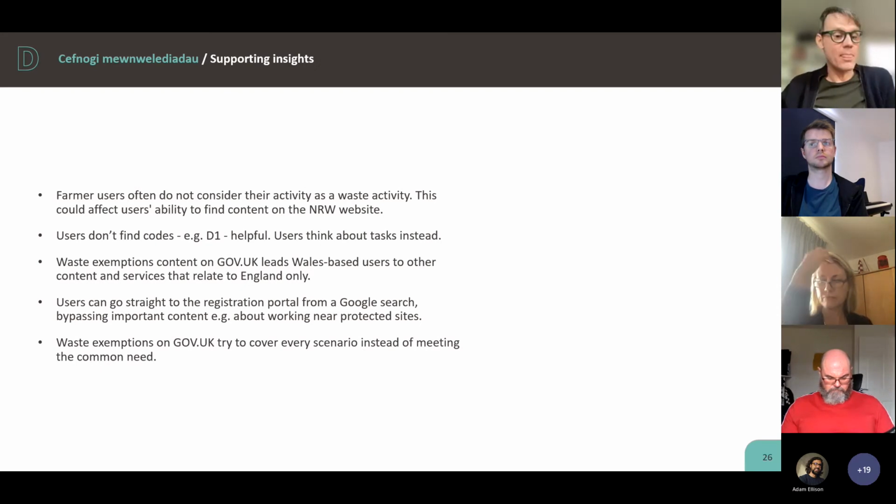But again, coming back to that, and again, this would be a recommendation, having the content from gov.uk on exemptions on the NRW website allows that much more easily anyway. And then finally, the last observation is that the common need of content of this will be about whether someone should register for a particular exemption, as well as that answer, kind of an onward journey if relevant.